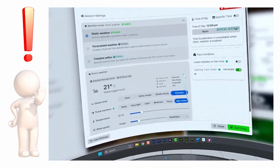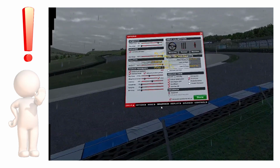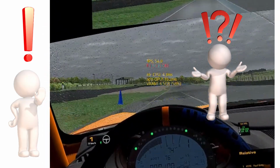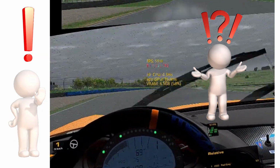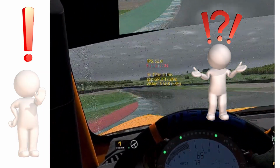Boot up iRacing and load the same track with the same race conditions and the same settings you were so happy with yesterday. And wait, what has happened to your FPS? You haven't altered any settings at all in iRacing or on your computer. SSR is set to high just like it was yesterday, and yet today your FPS is significantly lower.